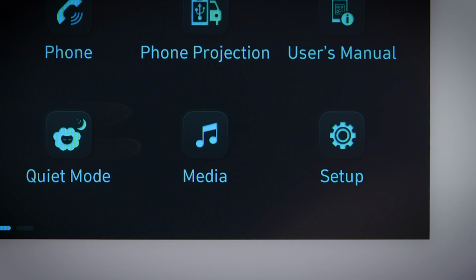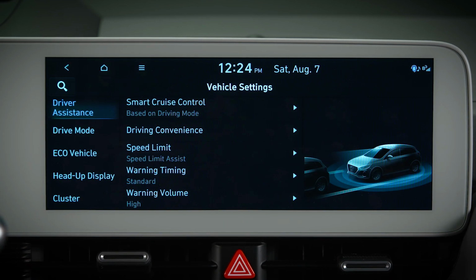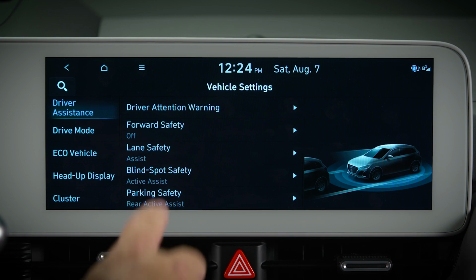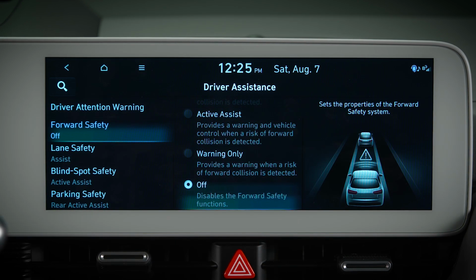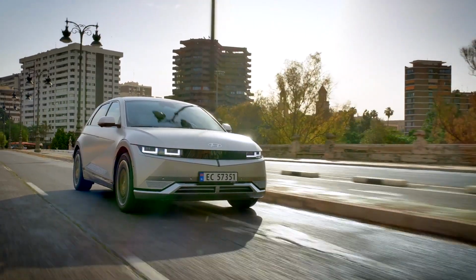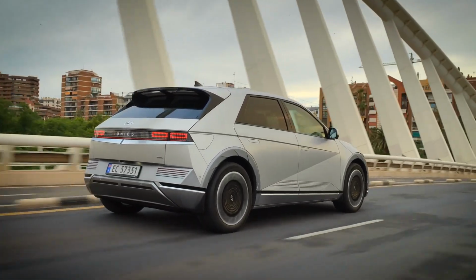To turn the system on or off, select Setup, then select Vehicle, then Driver Assistance, then Forward Safety. Here you have options. If you choose Active Assist, FCA alerts you if a collision is likely and may apply the brakes if one is imminent. This braking is to help minimize a collision, and the driver still needs to apply the brakes themselves.